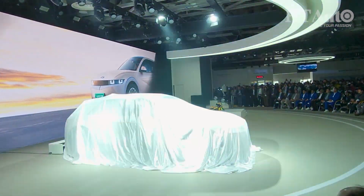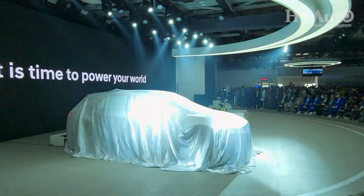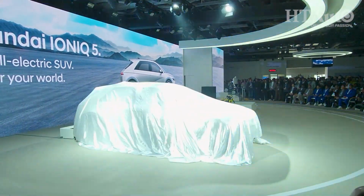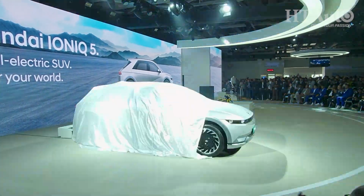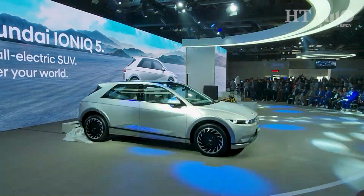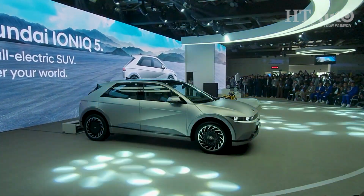My name is Samir Contractor and we've come to the Hyundai Pavilion and it's been a long wait, but the Ioniq 5 is finally launched in India. 44,95,000 rupees ex-showroom India, and that's a fantastic price for what is Hyundai's new flagship offering. Of course, this is an electric offering.